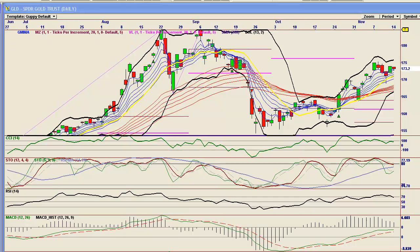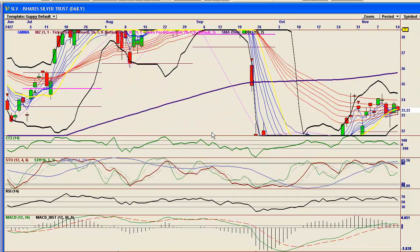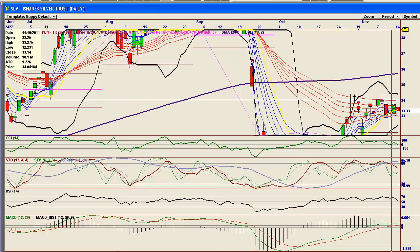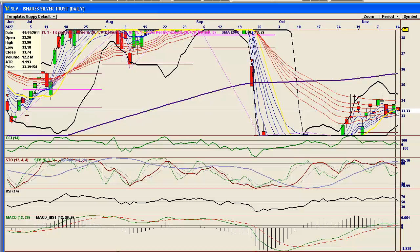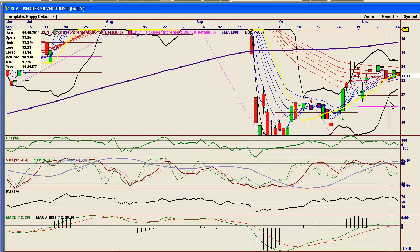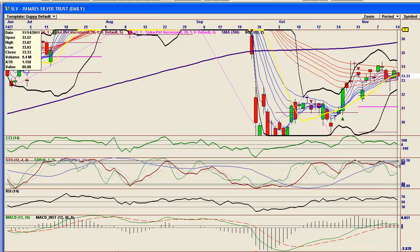And last but not least, SLV. Still hanging out in the long-term moving averages. The bearish bar is taking damage, but it's still intact. We are getting the middle Bollinger Band above the short-term moving averages. We're still above the upper price consensus level. Downtick on the CCI, uptick on the 14-day RSI moving average, uptick on the fast stochastic, downtick on the slow stochastic, downtick on the RSI, downtick on the histogram, and side tick on the MACD.